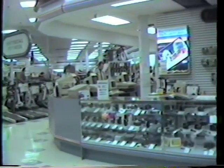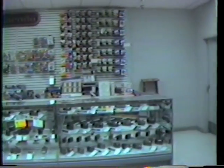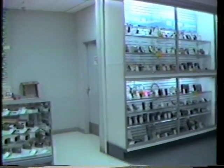The counter space is severely limited in the Store of Tomorrow. Employees may find it difficult to display merchandise during rushes. The Regency layout separates the registers from the selling counters. This provides adequate space for the displaying of merchandise.